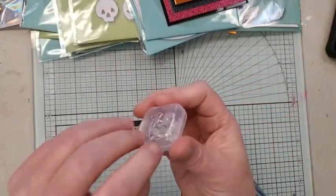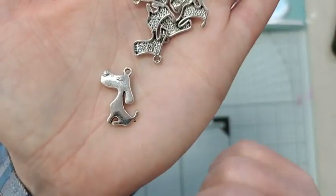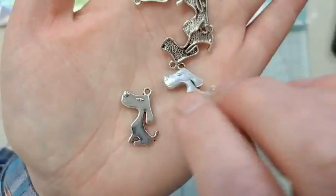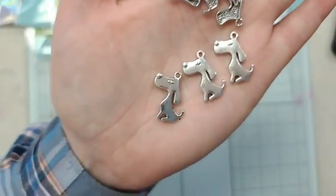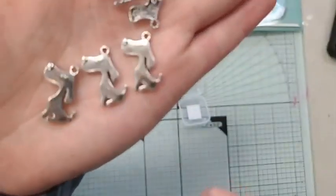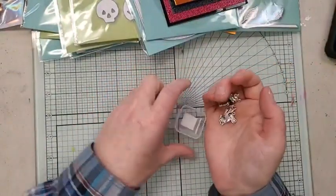And then this set here is $2.50, and you get the cutest little dogs. Aren't those adorable? So there's 5 little dogs in here. They're all the same dogs, whereas those ones are all a variety pack. But I just love his little expression. He just looks so attentive and happy.